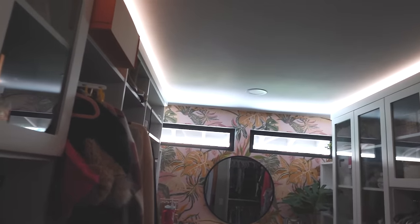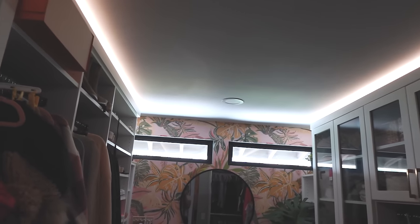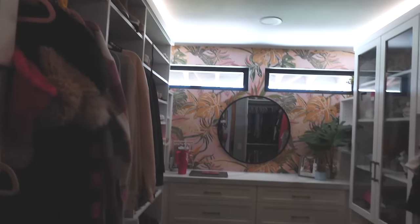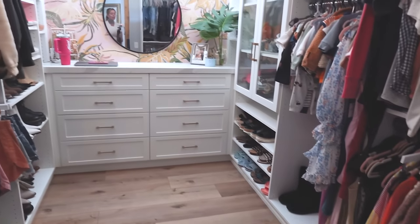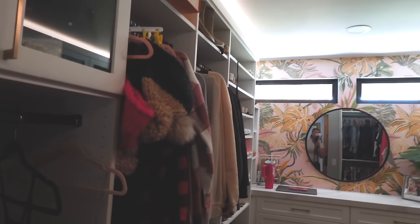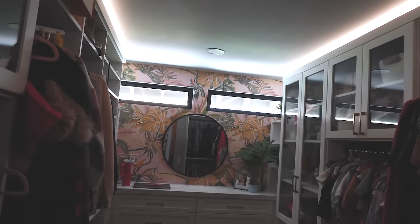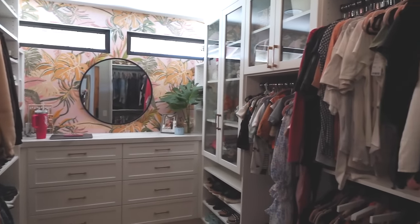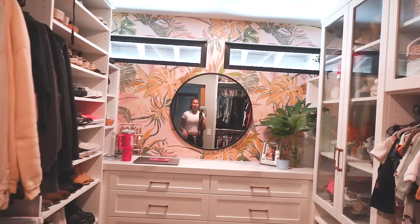So you can see the lighting up here, so they can do that inside the cabinets for you. They can do it on the bottom down here. I think I might add that later, but this turned out so amazing. So we'll turn the light on. I was thinking about hanging a little chandelier in here too. I don't know, I didn't want to be too extra, but let me go ahead, flip the lights on and give you a bit of a tour.